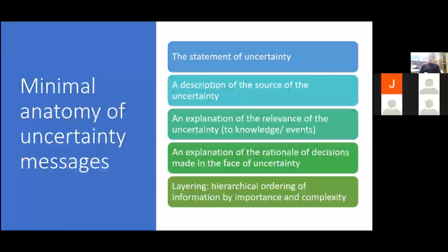Thirdly, we can include descriptions of the relevance of that uncertainty. So building on that example, therefore, the upper bound of deaths in the next 6 months is 50,000. Fourth, we can describe the rationale for any decisions that we're going to make on the basis of that uncertainty, e.g. avoiding 50,000 potential deaths is enough of a benefit to justify the costs of the lockdown we're going to enter into.